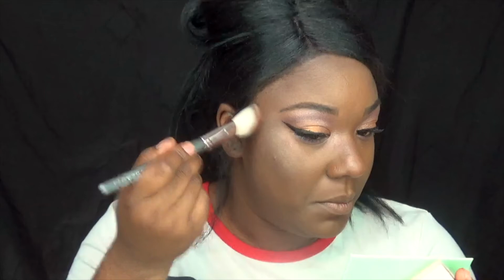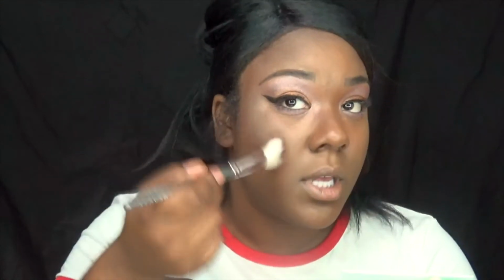And I'm going to go in with the brush that I blushed with and just kind of blend that all together. That is it for highlighter. Now I'm going to set with NYX Matte Finish.